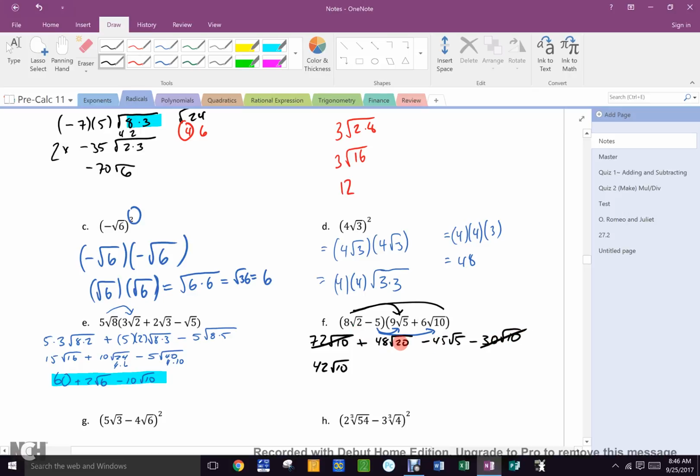What about here? Can I do something with 20? 4 times 5, right? What's square root of 4? So what comes out here? 2. What's 48 times 2? 96. So I got 96 root 5 minus 45 root 5. Can I do any simplifying there? What? 42 root 10 plus 51 root 5.